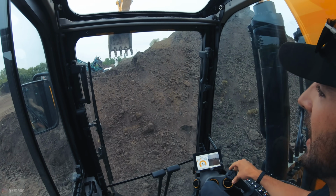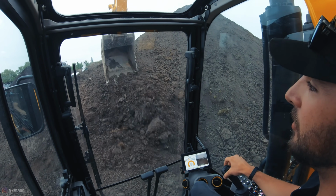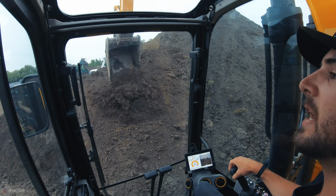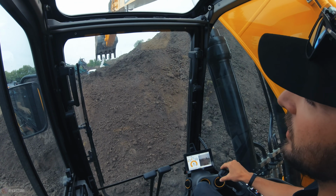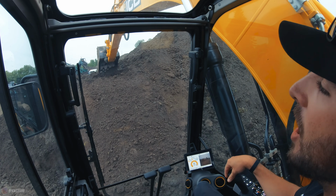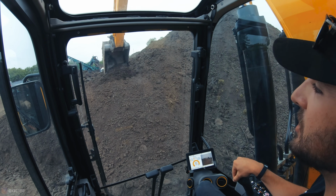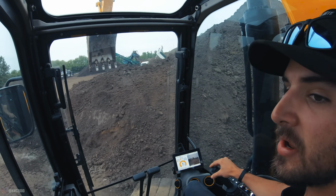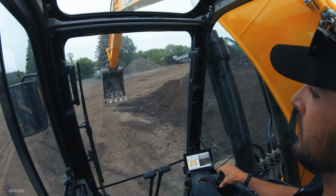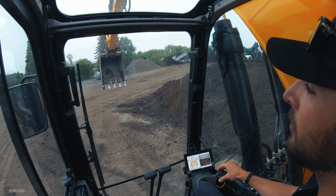They almost correct jerkiness. Full disclosure, I'm not some amazing, crazy operator, but if you operate excavators, you know that when you fully extend your boom and start from fully extended, you get that first little wobble. This takes it all out. The smoothness of the hydraulics really surprised me, and the speed of it is really nice too. Going through the hydraulics right now, there's no sloshing around.